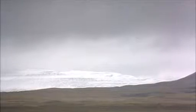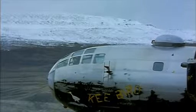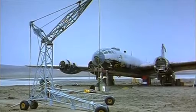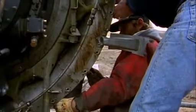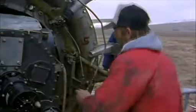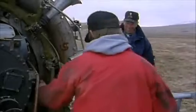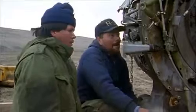A month has passed, and it is now the second week of August. Snow is beginning to settle ominously on the surrounding hills. Rick and Cecilio keep working even in the rain, hammering on the exhaust cowlings. Well, that was easy. Whose side are you on? Have you got any of those bolts?